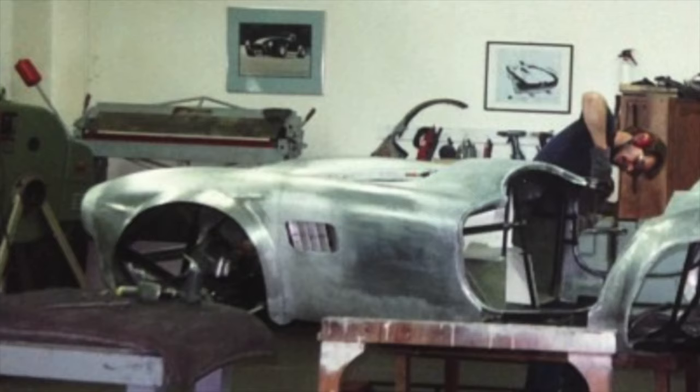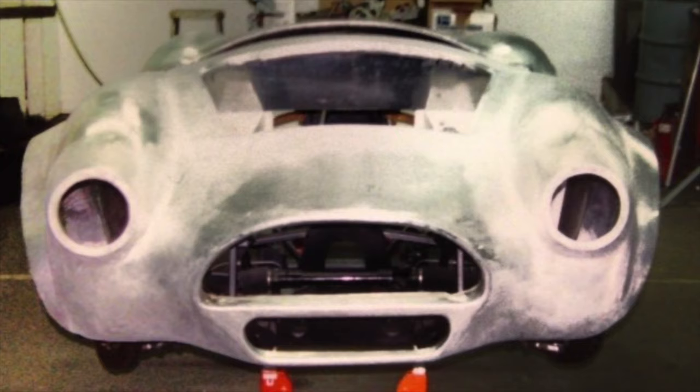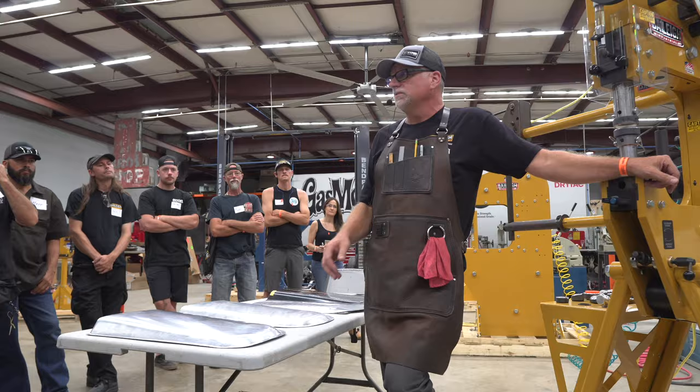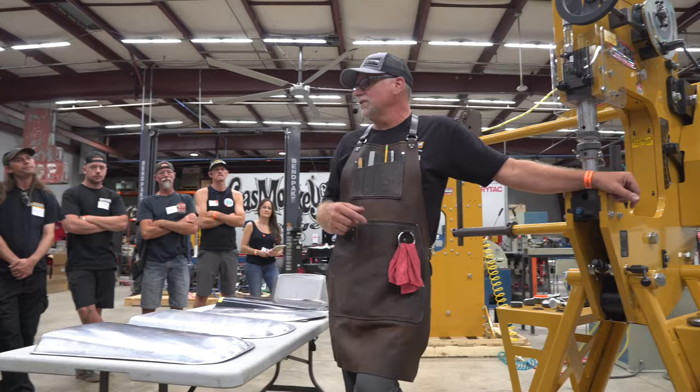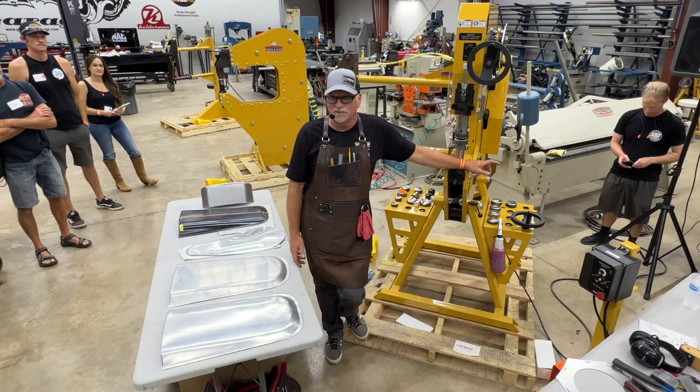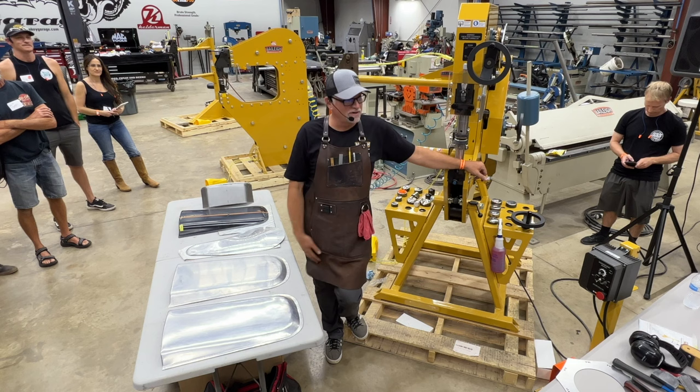During that period of time, his company was M&L Auto Specialists is what they were called back then. But he was making 427 Cobras from nothing, total build up from scratch. 427 Cobras, 289 Cobras, 250 GTO Ferraris, SWB Ferraris. And this is in a small city in Wisconsin that nobody's ever heard of. And I'm just a kid in high school, and I'm working for this guy part-time, and it's blowing my mind.